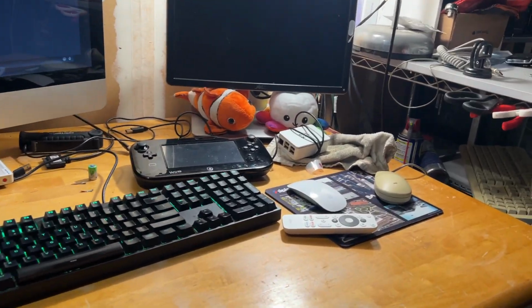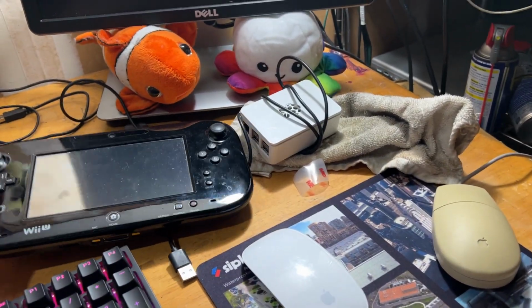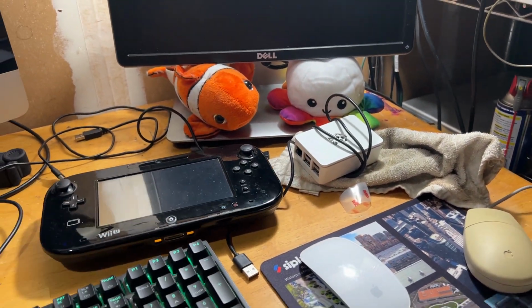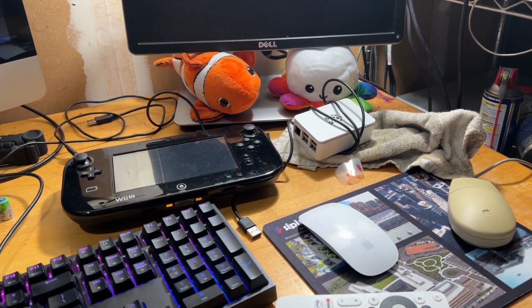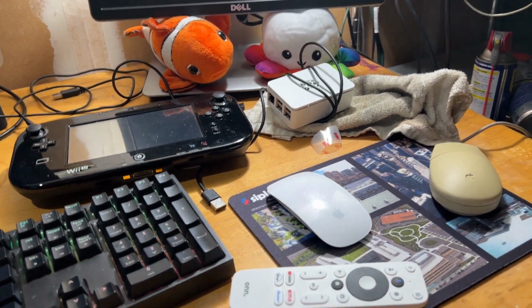We have a couple of new things here, well, not so new, but we have the Wii U controller, which I was using as a remote for the TV that's sitting behind me, which we'll talk about in a moment, because when I was picking up the TV, I forgot the remote, because I'm great like that.